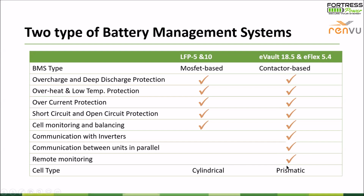The cells in both of these units are a prismatic cell. So the difference between prismatic and the cylindrical over here on the 5 and the 10 is that the prismatic is a square shape, and that's a little bit more efficient than the cylindrical, although both of them are lithium iron phosphate chemistry. It's just a different way to approach the cell type.